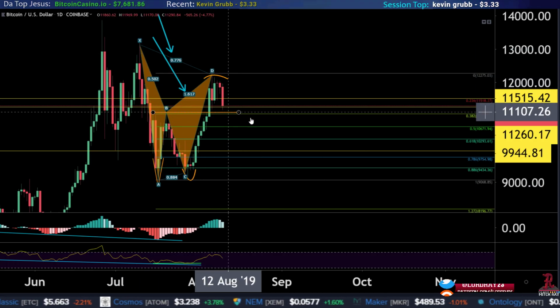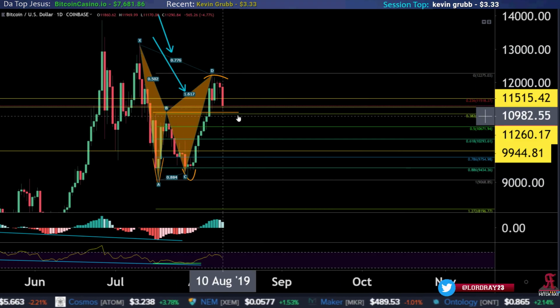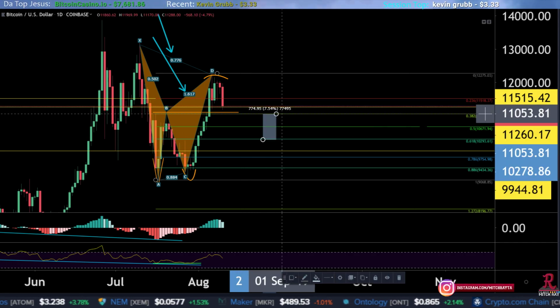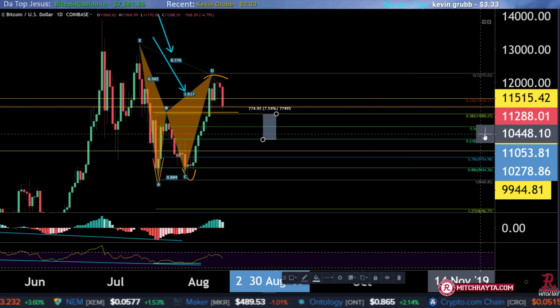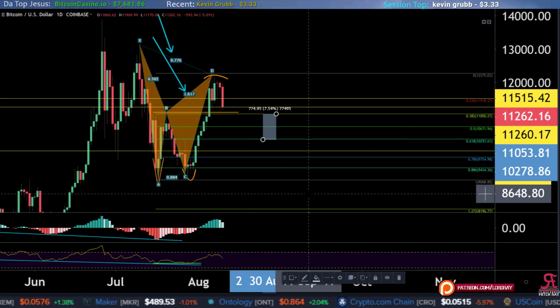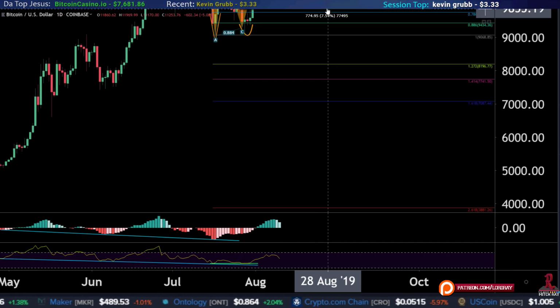Low to high, you haven't even hit a 38% retrace yet. You know, the golden zone for any kind of retrace is always between the 0.618 and the 0.382, between 10,300 and 11,050. All right. So yeah, we can talk about a pennant.